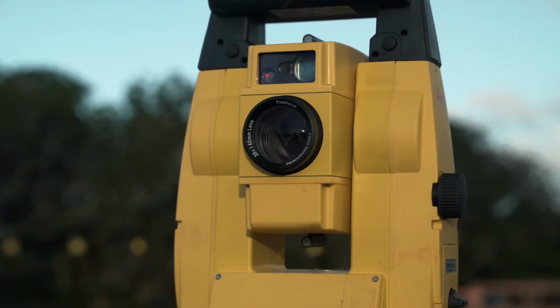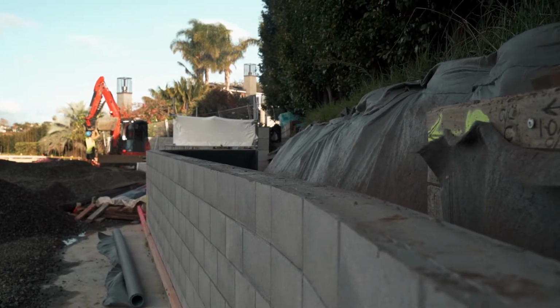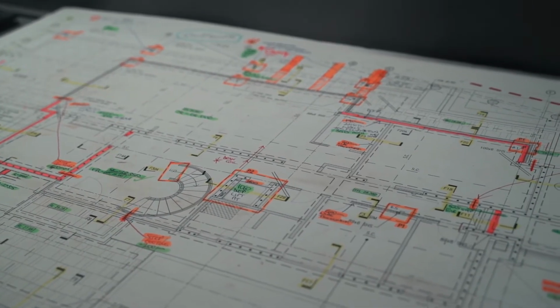Mainly we use the Leica iCON build for our set out, the site set out, excavation, footings, site cut, but we also use it for all of our offsets, and everything in the building's got an offset, whether it be a block wall, a foundation wall, your reinforcing lines, your boxing, foundations, everything's got an offset.